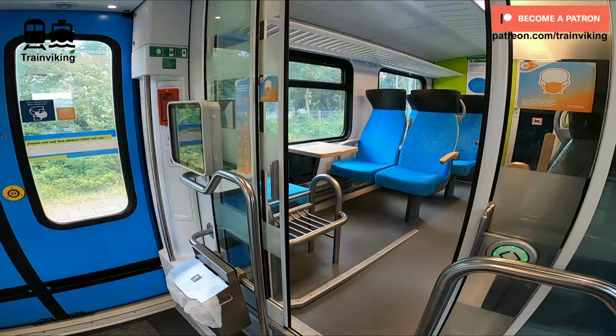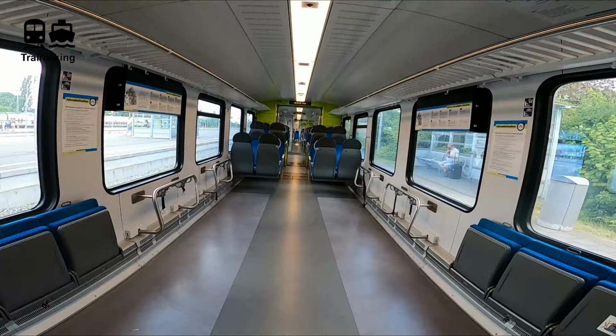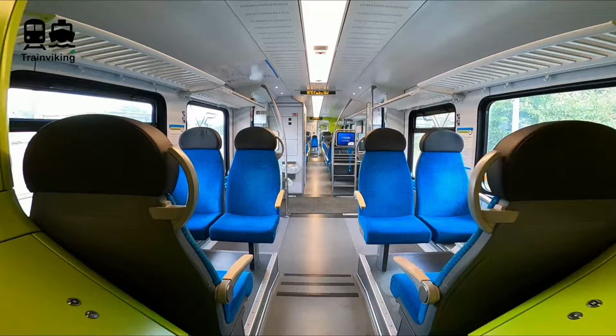Within the first class there's one extra luggage rack, but you also find the overhead luggage racks like everywhere in the train. For now let's move on to the second class, and as you can see at the total front and the back of the train you find a lot of space for travelers by bikes, and otherwise you can use this for extra luggage space. Second class comes in a 2x2 configuration.